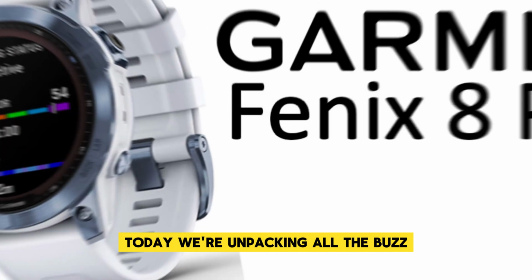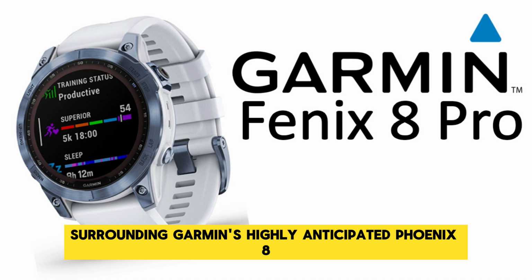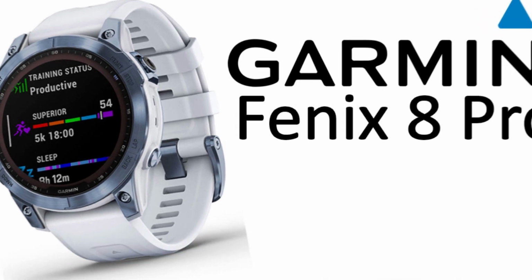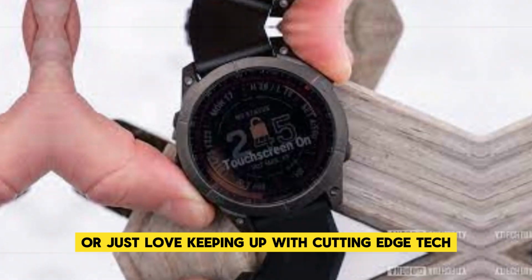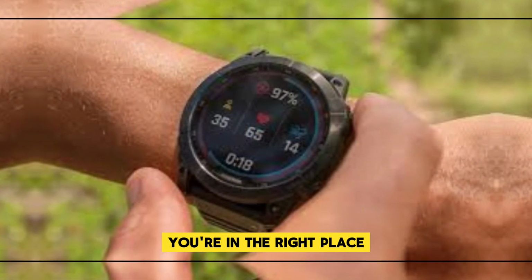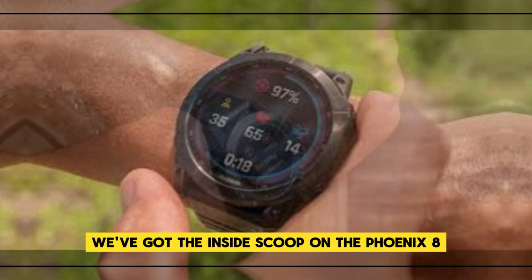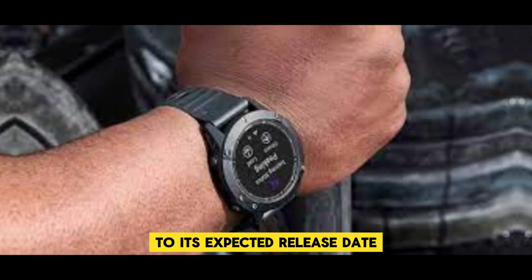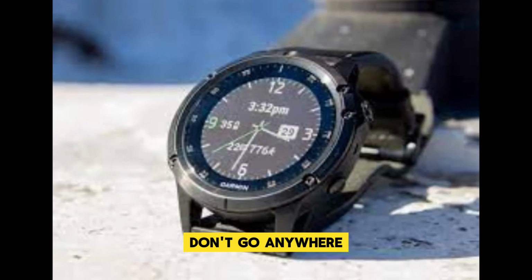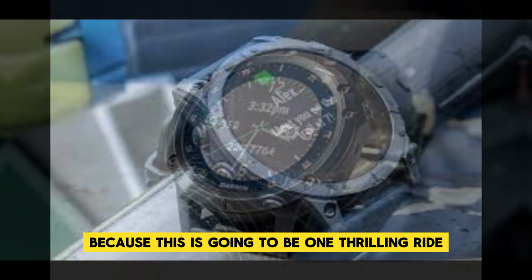Today, we're unpacking all the buzz surrounding Garmin's highly anticipated Fenix 8. If you're into adventure watches or just love keeping up with cutting edge tech, you're in the right place. We've got the inside scoop on the Fenix 8, from its confirmed specs and groundbreaking features to its expected release date. Don't go anywhere because this is going to be one thrilling ride.